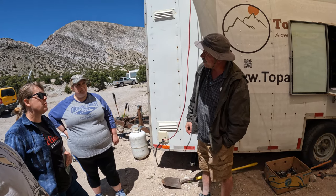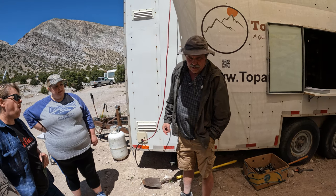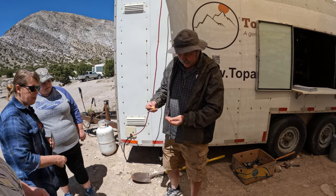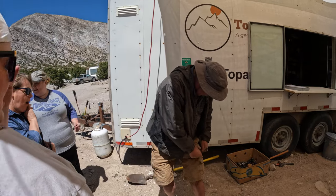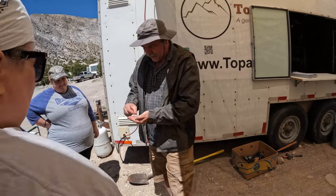So have you collected topaz before? When you're getting them out of the blast rock, the hardest part is they grow in the rock.